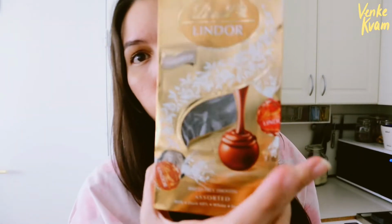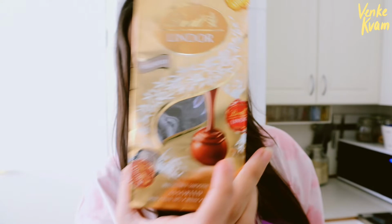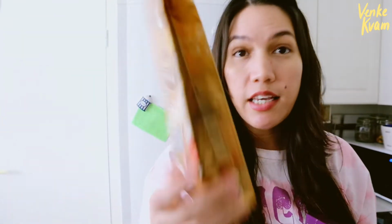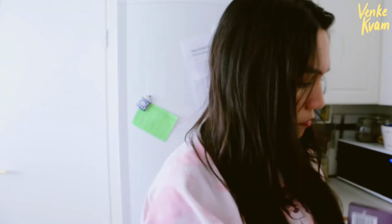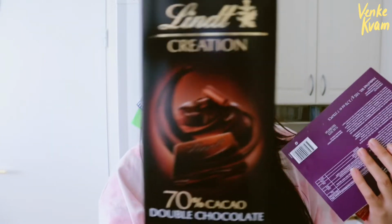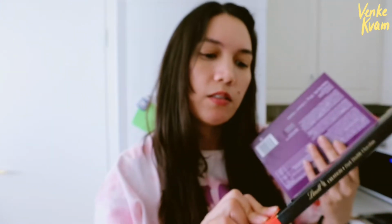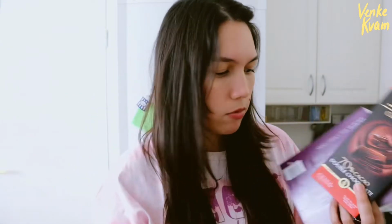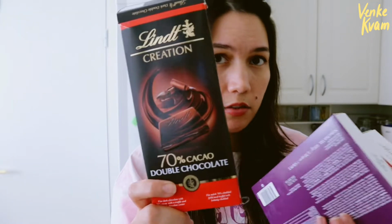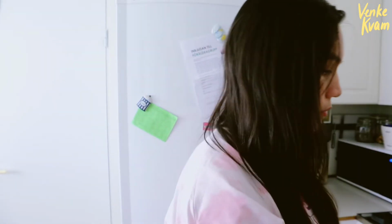This one has 4 flavors. It has the hazelnut, the dark chocolate, the white chocolate, and the milk chocolate, 4 flavors in one packet. This is the dark chocolate, 70%. It's similar to this one, double chocolate as well. So I really like this one, the bar version.